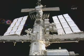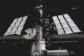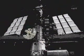3 of these spacewalks were devoted either wholly or in part to the assembly of Dexter, of the special purpose dexterous manipulator that you can see here just about the base of the left side radiators, the left side on your NASA television screen.